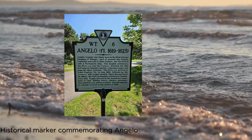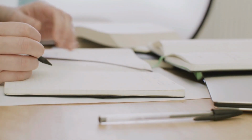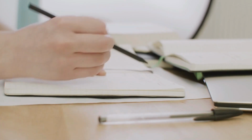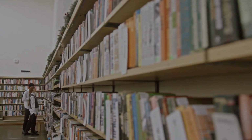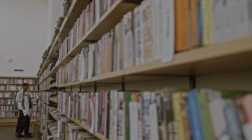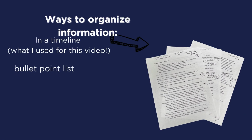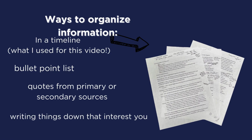To conclude, the road to a complete story when studying history is almost never straightforward, but by recognizing the potential challenges, we can overcome them more effectively and gain a better understanding of what life was really like for people in the past. Research can be overwhelming and intimidating sometimes, whether it's because of the amount or lack of information. Experiment with how you are organizing that information: in a timeline, as a bullet list, through quotes from sources, or just writing things down in a notebook that you find interesting.